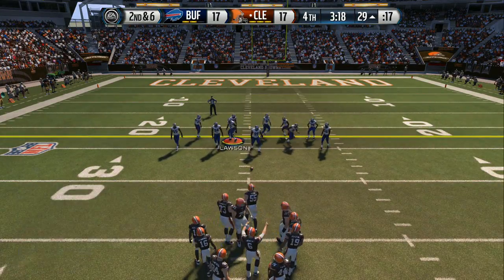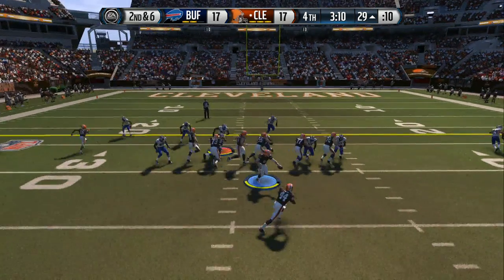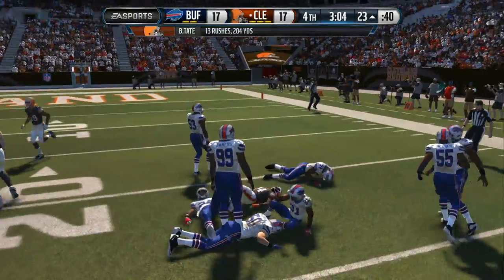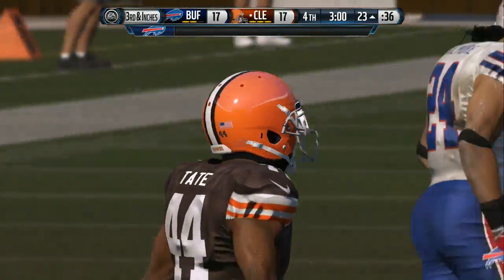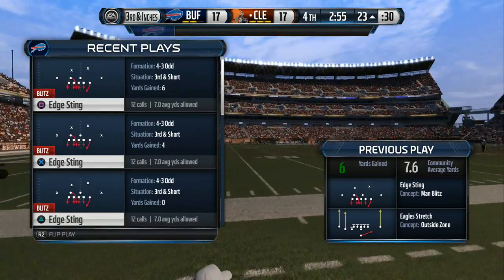Second down. Tate's lined up behind his quarterback as the single back. Searching for space to the right. He's brought down at the 23-yard line. When you run the football like this and you show toughness, there is no doubt. When you fake it and try to throw the football down the field, the quarterback's going to have all day to get it done.